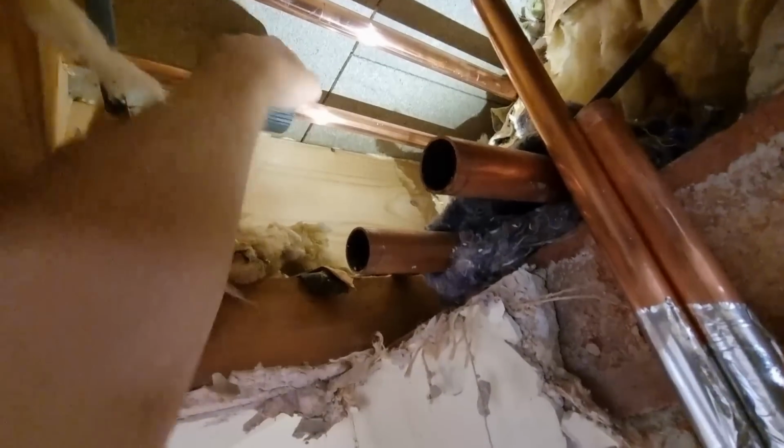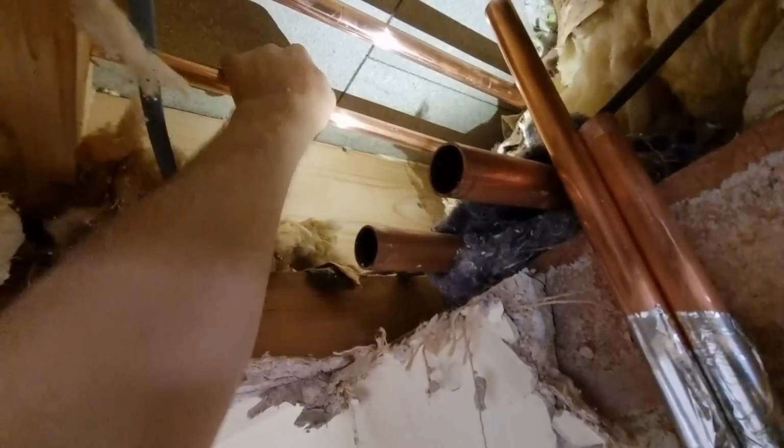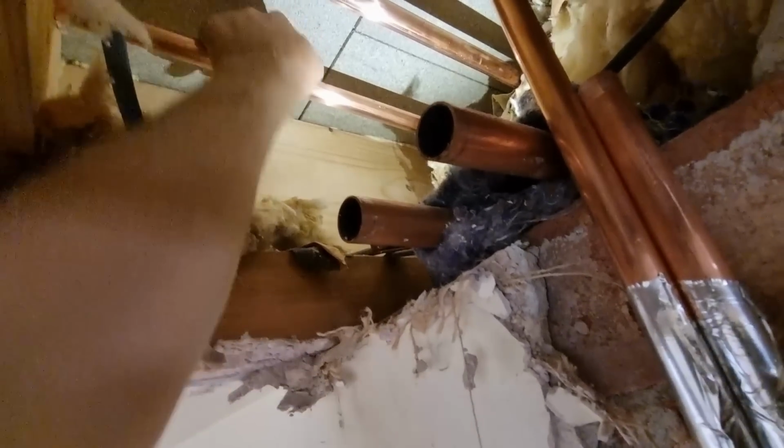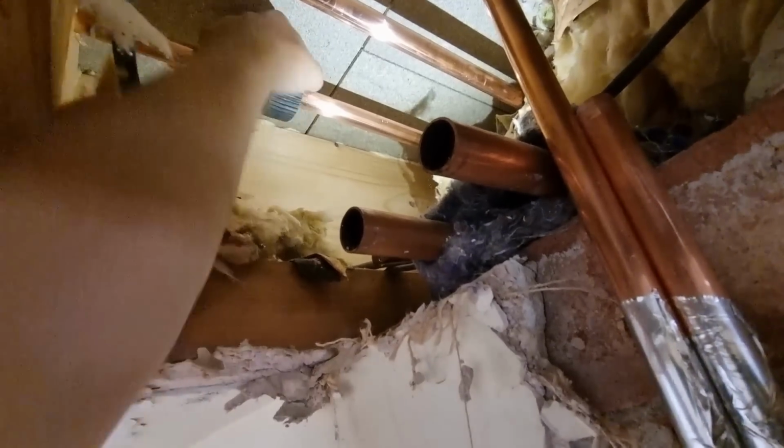I'm mumbling on my day. Come on, Tom. Working left-handed. Hopefully, I can't remember how far them pipes go through there. I don't know if I took them all the way to the end wall, but I cut a hole in the ceiling on the other side.